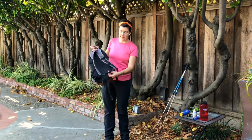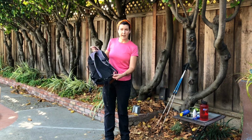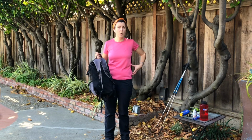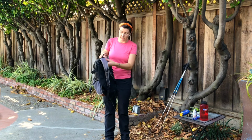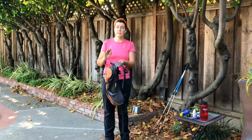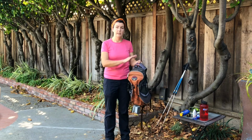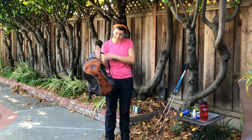And the waist belt is just a strap, where a backpacking bag will have a lot of padding. It's very thick. It's made to hold a lot of weight on your hips. So this is the kind of pack that you want just for a day hike. And 20 liters is going to be enough to carry your half-day supplies.